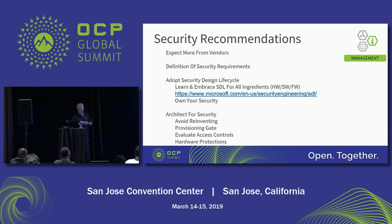And then the hardware protections. If you're providing hardware, look at ways that you can protect your hardware. Assume that the BMC is compromised, and after you've been provisioned, what are the dangerous bits? What can be happening there? And then take steps to mitigate those.